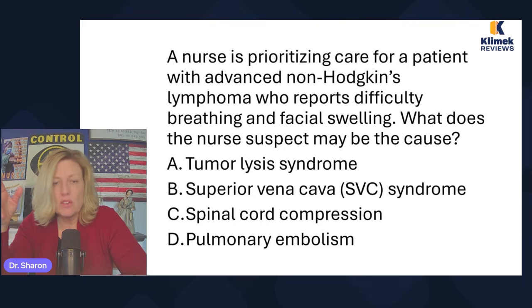That's tumor lysis syndrome. So I would expect to see some kidney symptoms here, and I don't see any of that. So I'm going to say no to tumor lysis syndrome. Superior vena cava syndrome is when the lymph node gets so enlarged, it actually presses on the superior vena cava.